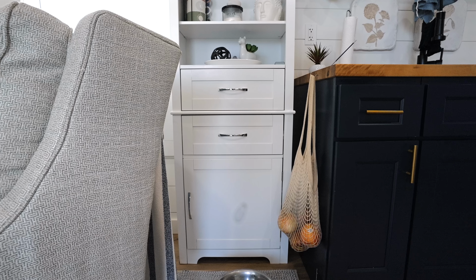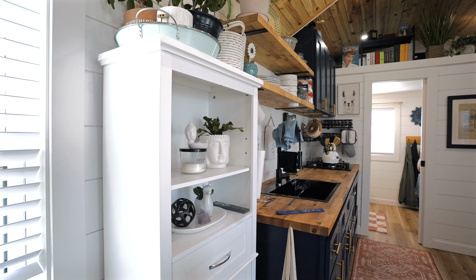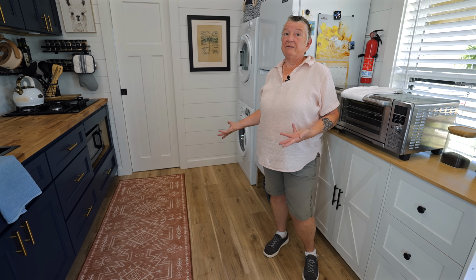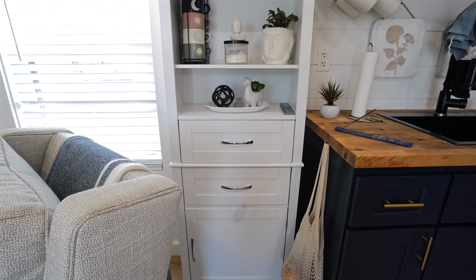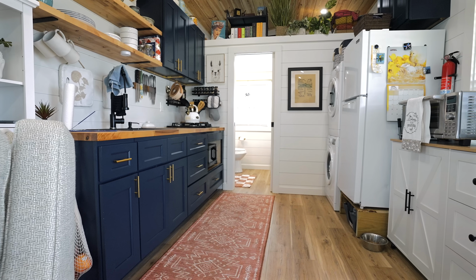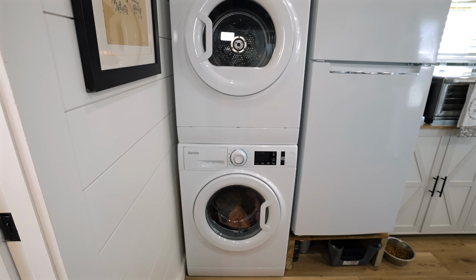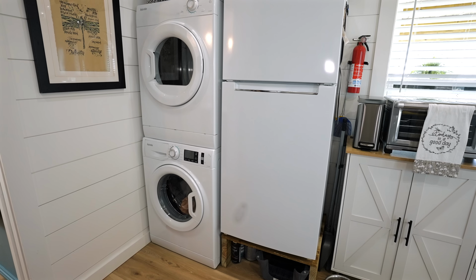That cabinet there, we purchased to hold our clothing also. Some people think, oh, you have your clothing in your kitchen, but when you have a tiny house, you have to be creative with your storage. And it works fine. It works well for us. We also have a stackable washer and dryer. The reason it's in the kitchen is because I will show you in a little bit, we extended our shower.